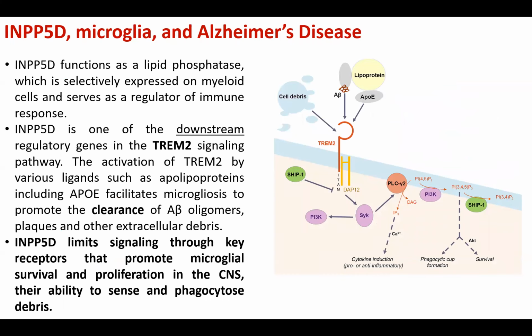So what is INPP5D? Without going into a long background in the cell biology of this particular target, INPP5D functions as a lipid phosphatase. It is selectively expressed on myeloid cells and serves as a regulator of immune response. INPP5D, also called SHIP1, is located downstream in this pathway that involves TREM2. So actually, TREM2 is activated, which results in clearance of some of its ligands, which would be cell debris, A beta, or other lipoproteins. The function of INPP5D or SHIP1 is that it is inhibitory on the TREM2 cycle. So SHIP1 is an inhibitor of the TREM2 pathway.